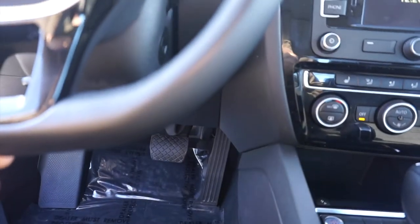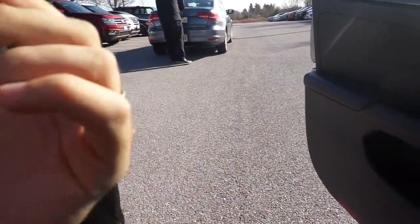And I gotta reset the oil thing in there, that's why that's on. Okay, gotcha. I drive first. I'm the one who's gonna buy the car. I drive first. Like Sandro.